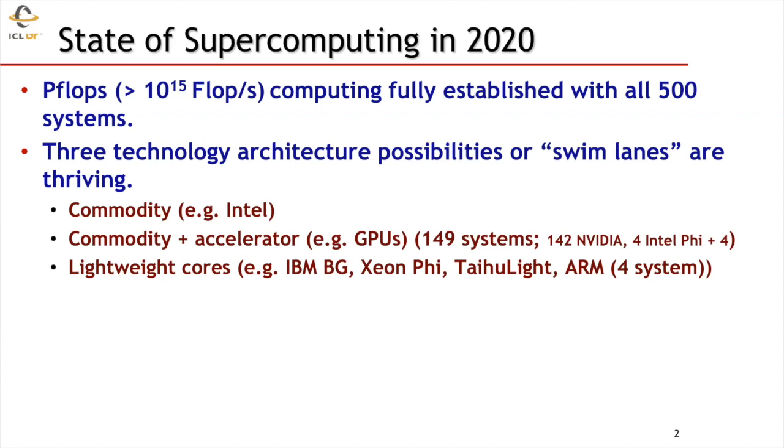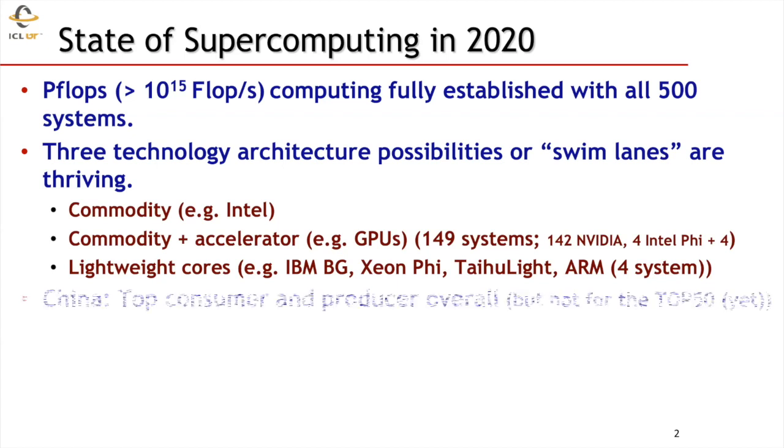And the third architecture is to use lightweight cores. That is, there are processors that have been built that have very simple cores. The IBM Blue Gene is an example of a chip that uses very lightweight processors. Those processors don't have the same sophistication in terms of cache management, instruction lookahead, or prefetching things. They're very simple in nature, as opposed to, let's say, a full Intel processor. Other examples would be the early versions of the Phi processor, the Chinese Tahoe Lite, and even the ARM processors to some extent exhibit this lightweight core nature. So those are the 3 architectures that we see, and we'll see them pop up in the top 10 list, in fact, as architectural models.